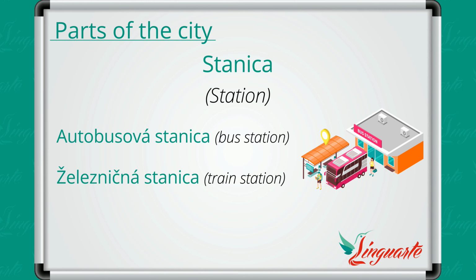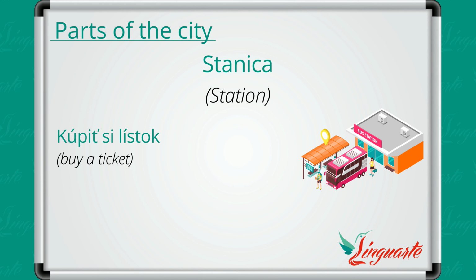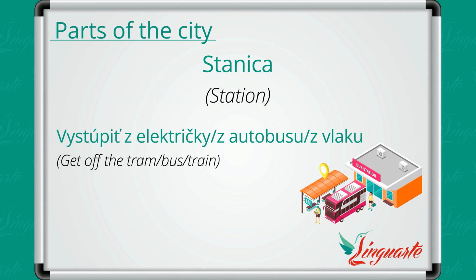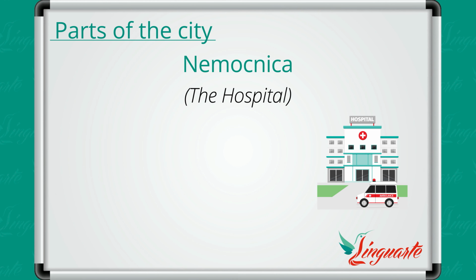In all of them, we can either buy a ticket, kúpiť si lístok, get on the tram, bus or train, nastúpiť do električky, do autobusu alebo do vlaku, get off the tram, bus or train, vystúpiť z električky, z autobusu alebo z vlaku, the hospital, in Slovak, nemocnica.